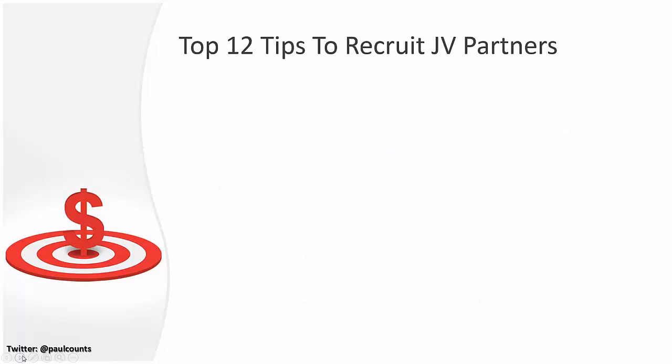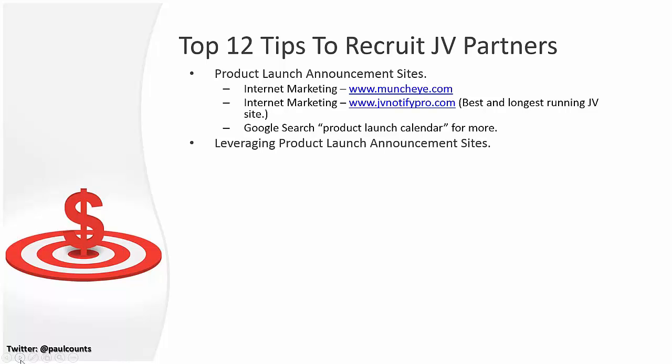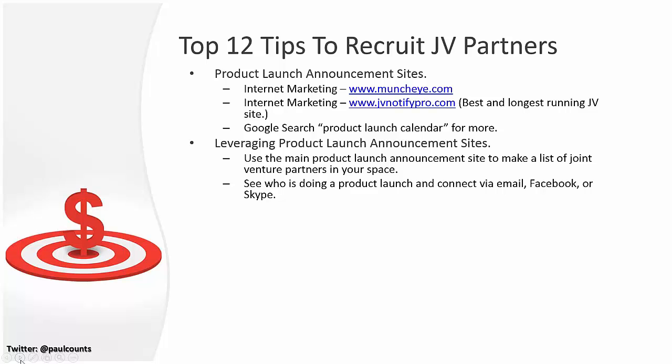Here are the top 12 tips to recruit JV partners. Product launch announcement sites. Internet marketing sites. JV Notify Pro, that actually works for other niches, not just internet marketing. Google search product launch calendar for more. How to leverage product launch announcement sites: use the main product launch announcement sites to get a list of joint venture partners in your space, and then figure out a way that you can connect with them.